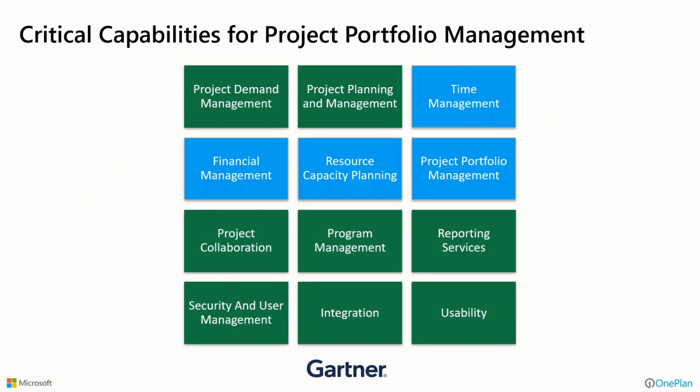Now, the Project Accelerator with Project for the Web by itself does a job for people, and it could be a good fit as is, maybe with some minor modifications for a great number of users out there. But when we talk to the analysts like Gartner, and through our conversations with our customers themselves, there are critical capabilities for project and portfolio management that may not be there out of the box.